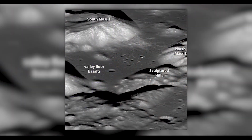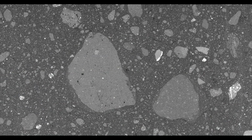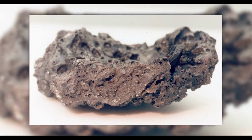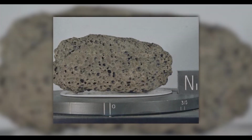Also, what's really clear from the core samples is they represent material from the South Massif, which is very, very difficult to sample. And so essentially this landslide deposit brings this material to the valley floor where it was sampled. And within this core, we now have brand new samples that we haven't seen in other parts of the Apollo collection. So these are new and somewhat unique samples. Some of them are referred to as magnesium suite rocks, which all have a story to tell with regards to the internal characteristics of the moon, the characteristics of the crust, potentially the characteristics of the mantle.